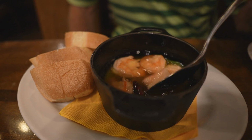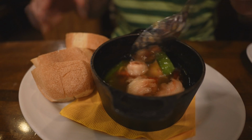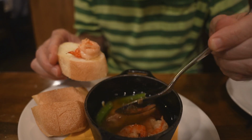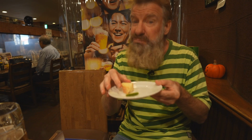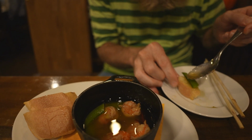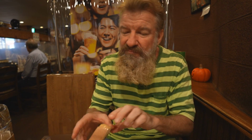Oh, it's good. Next up is the shrimp ahijo. It's looking pretty good. Yep. And what else is in here? Snow peas. How are we gonna eat it? With the bread. Oh yeah. Just like that. Oh, it's buttery. Oh, shrimp is good. Ahijo. Oh, the olive oil. It's fabulous. It's going for the snow pea. I just love this bread.